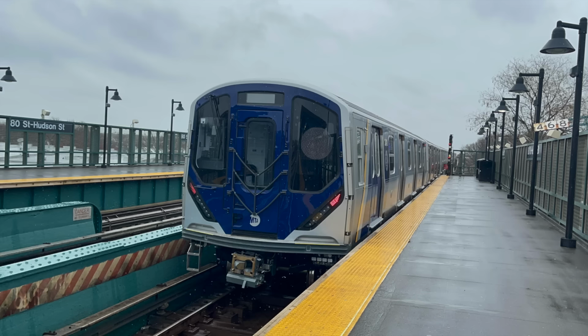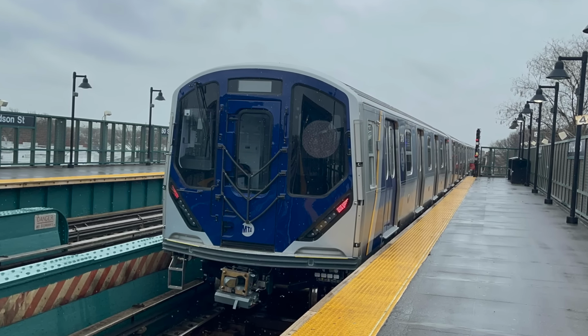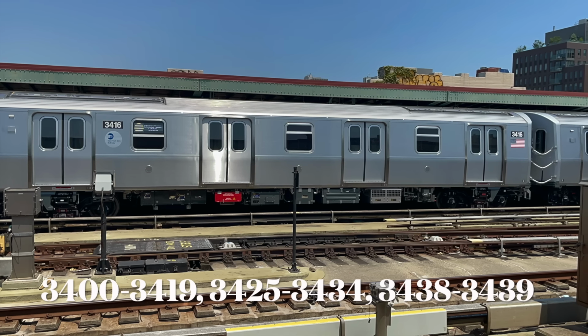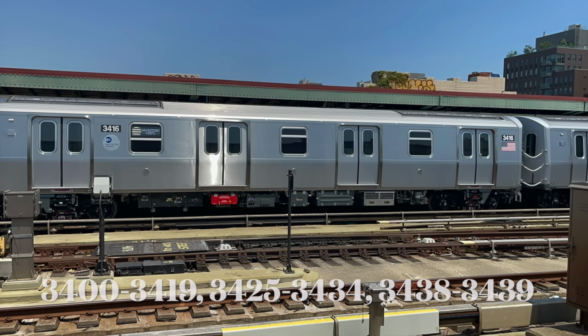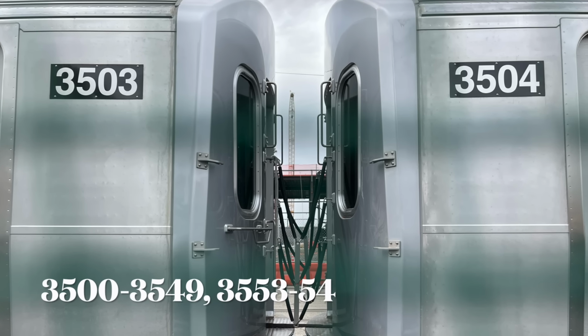So currently, we have 84 Option Order 1 R211A cars on MTA property, those being 3400 to 3419, 3425 to 3434, 3438 to 39, and 3500 to 3549, along with 3553 to 54.